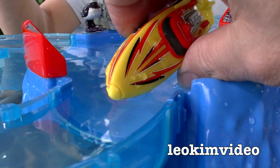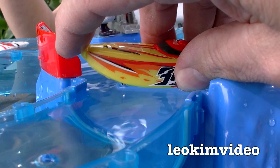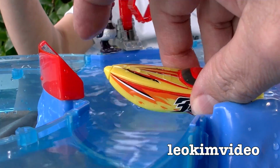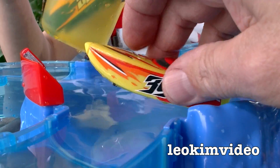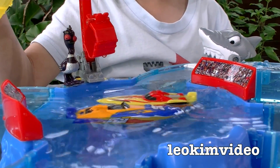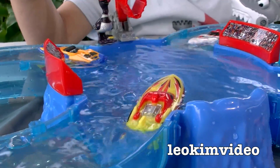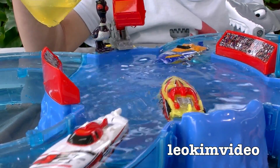So my son said when something hits, they go into backwards mode. Oh yeah, there's a sensor on the front of the boat. And I catch a boat. Yeah, okay, so when they hit each other, it'll hit into reverse. Quite clever. See? Oh. Yeah. Okay, yeah, I'm starting to see that now. It's actually quite cool. Oh, just crashed boats.